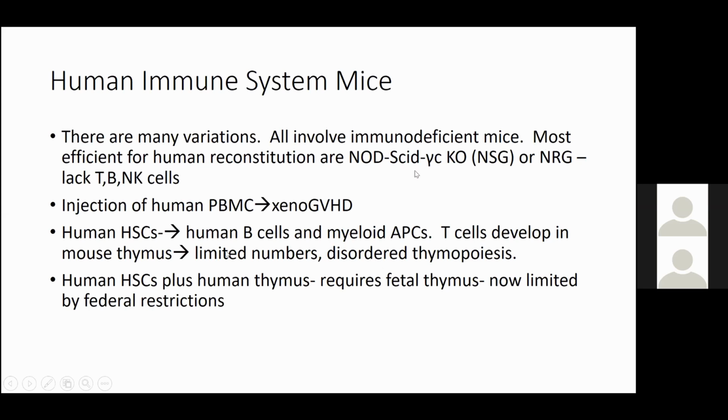The ones that are used most commonly because they're most efficient for allowing human reconstitution are the NSG, which are deficient in T and B cell rearrangement, can also be a RAG knockout, and in the common gamma chain that is needed for IL-2, IL-7, IL-15 signaling, and these mice are completely deficient in T, B and NK cells, and therefore quite permissive for human cell engraftment. Now, one way that this is done is to inject human PBMCs into lightly irradiated NSG mice, but that will very quickly cause you xenogeneic GVHD, and that doesn't give you much of a window to do any kind of a study, although it has some utility.